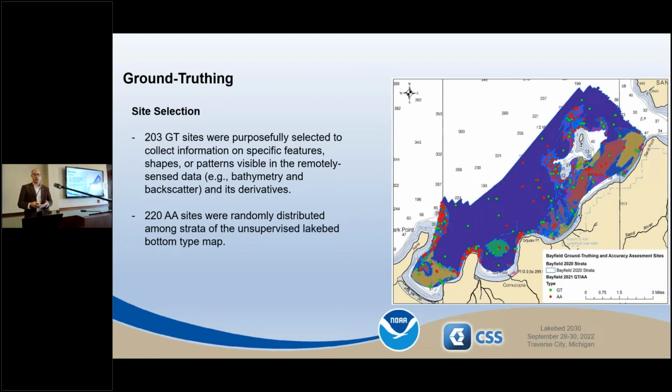Ideally, the ground truthing sites are selected, surveyed, and also analyzed, as we saw in the workflow first, in order to come up with the supervised habitat map, which we're going to use later for the accuracy assessment, to select the accuracy assessment sites. But in our case here, because of limited time and budget and logistics, we had to select the ground truthing and the accuracy assessment sites both and survey them both at the same time in the same mission.